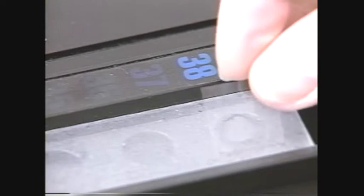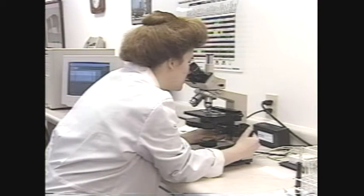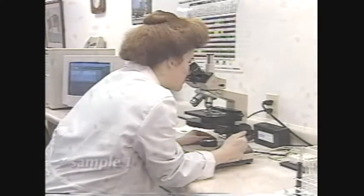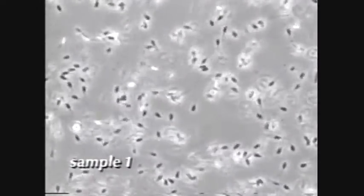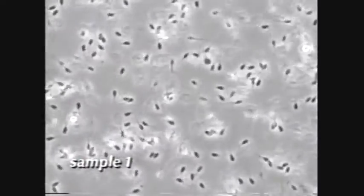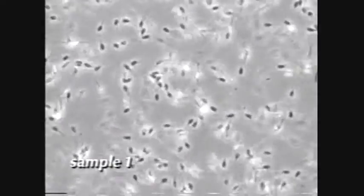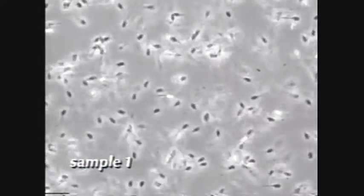Place a drop of extended semen on a warm slide and place a cover slip gently on top of the drop. Immediately place the slide under the microscope and focus on the sperm cells under either 100 times or 200 times magnification. Observe the movement of individual sperm cells and make an overall evaluation of the ejaculate, giving it a quality score indicating the percent of motile sperm cells. Be realistic about your evaluations and the motility scores you give the samples.